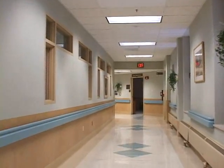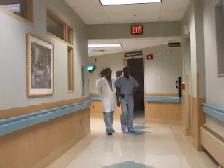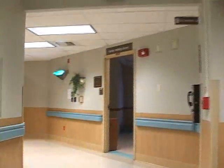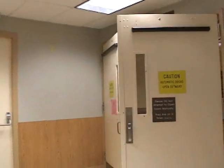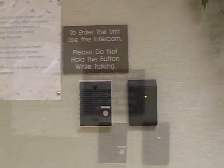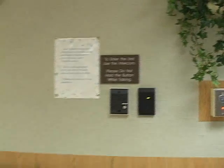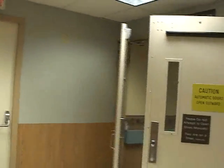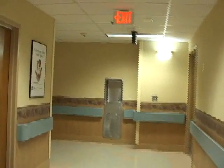Up ahead is the family waiting room for any of your family, friends, or visitors to wait while you are in labor. When you arrive in front of labor and delivery, there is an intercom. Hit this intercom and tell them your name. The receptionist will then open the door to allow you in. All our maternity units are secure, so only people who have purpose to come in here are allowed in.